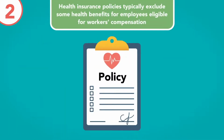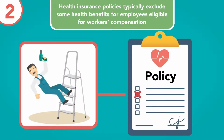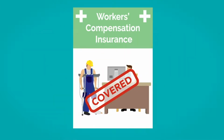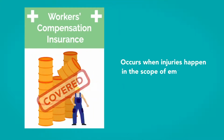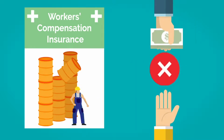Second, health insurance policies typically exclude some health benefits for employees eligible for workers' compensation. When workers' compensation insurance covers an employee's injury, which occurs when injuries happen in the scope of employment, the health insurer typically won't reimburse him for medical expenses.